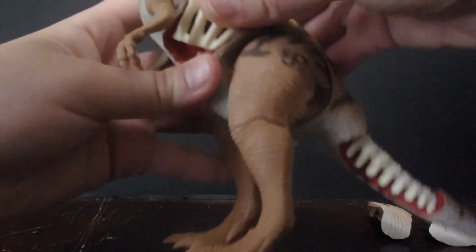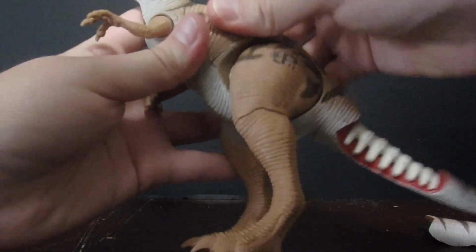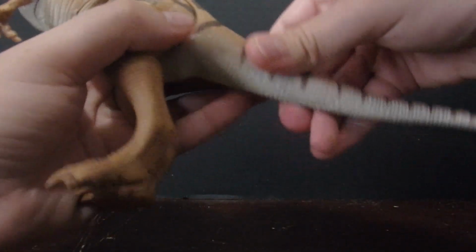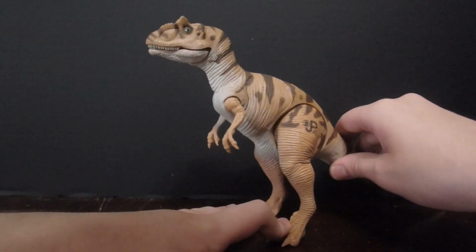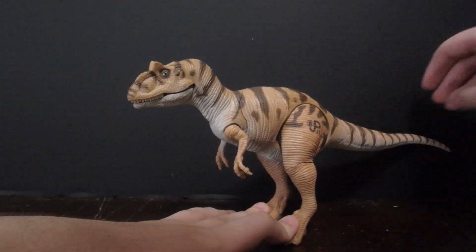As I just stated before, it is beautiful. Such a beautiful Allosaurus model. Not even Mattel's compares to this figure. It's just the perfect Allosaurus, according to me. That's one problem though it has. It does not stand very well.